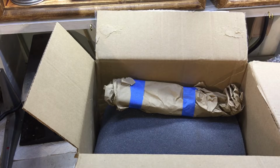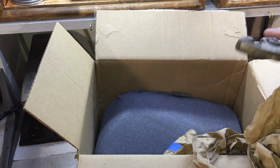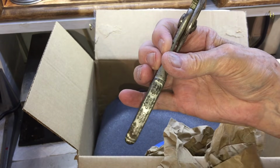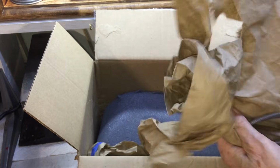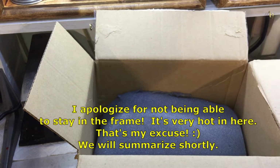We'll take a look at all this stuff after we get everything unpacked here. All these things should clean up quite nicely, actually. Very interesting. Two more pliers. Oh my goodness. Look here.